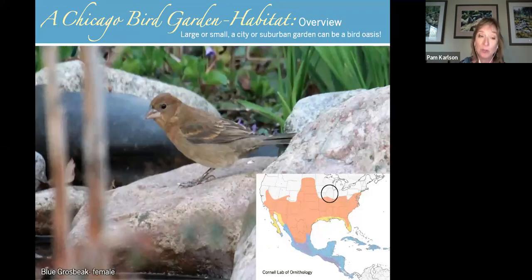A blue grosbeak female. So I did get COVID last year and I missed a week of work. And I went out to the backyard to do some birding while I was sick, and boom, she showed up. So that was a real treat, a little silver lining to getting COVID. So as you can see here on the map, they are from the southern part of the US.